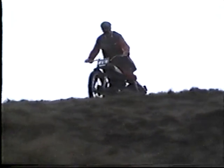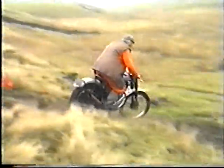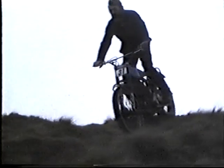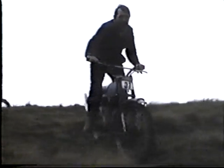Howard Midgley, Matchless. Richard Beck there telling him he's on film. No time to pause though. Lets it skate down the hill. Leeds rider, Dave Thornber. 350 rigid Panther.